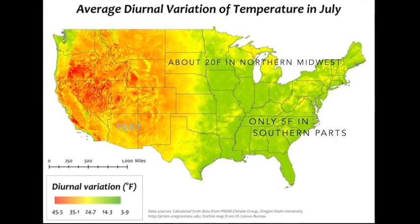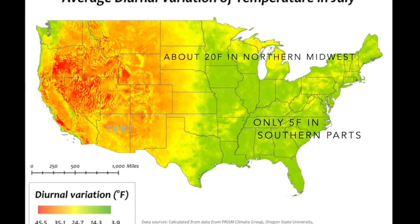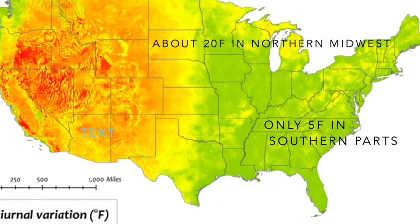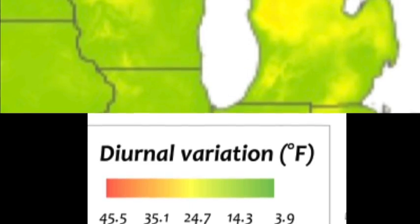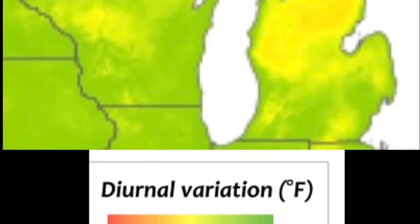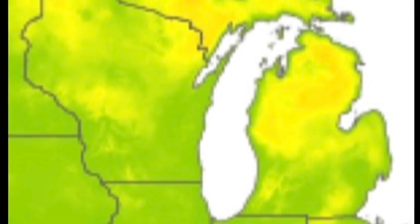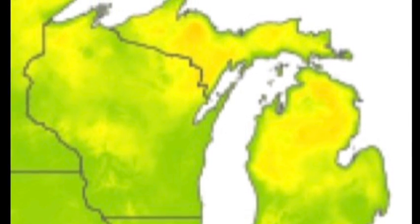Okay, I hope you're not too confused at this point in time, but basically what we're trying to achieve here with our climate changer technology is a utilization of diurnal variations in temperatures. And when we're talking about it here, we're talking about our experience with it here in Wisconsin, where in July you can see a diurnal temperature variation of about 20 degrees.